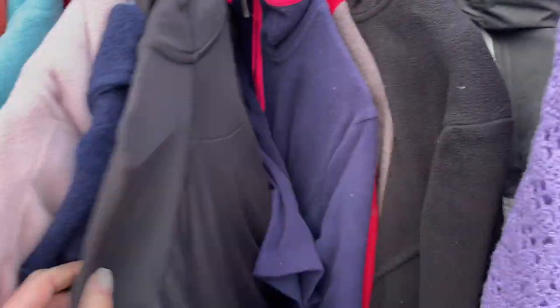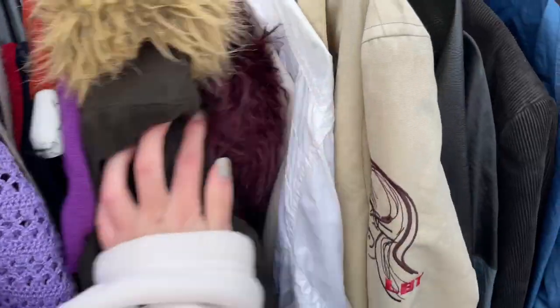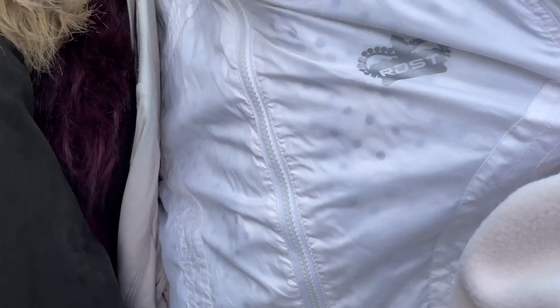Some pullers. There's just some pullers here. I don't know. I'm just looking. You never know what you might find. Look, this is amazing.